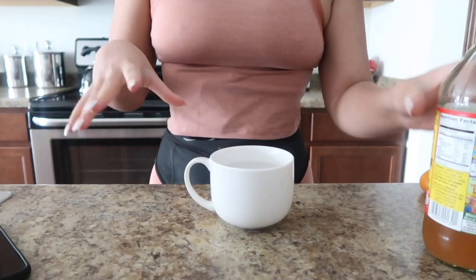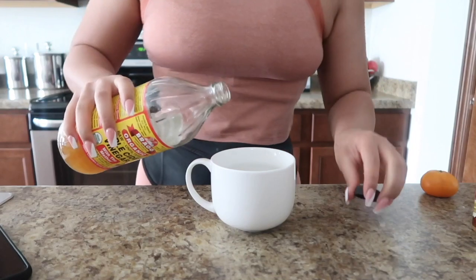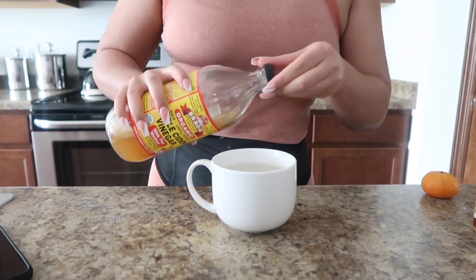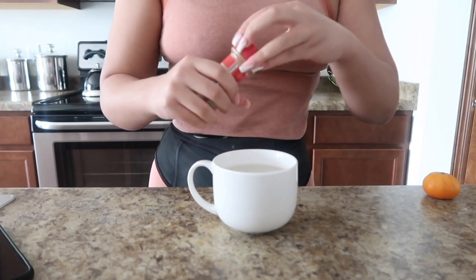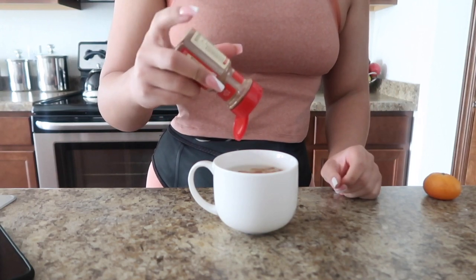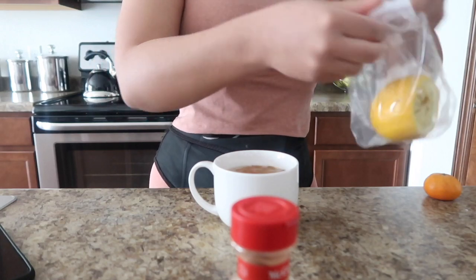So what you're gonna need is apple cider vinegar. So we're just gonna do a little dash of apple cider vinegar. Man, this stuff stinks. Some cinnamon, ground cinnamon. And then a lemon.